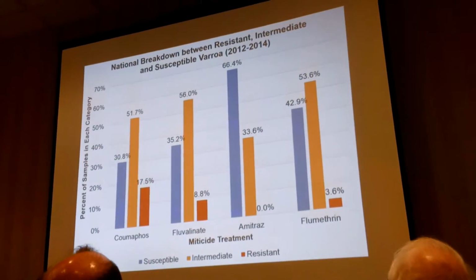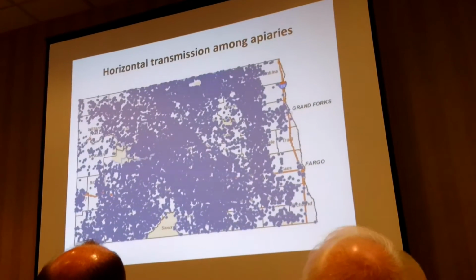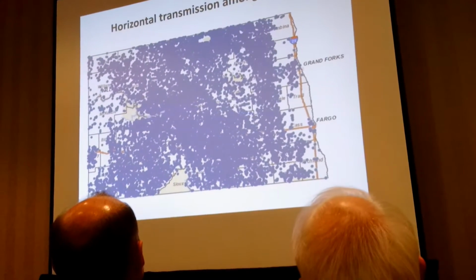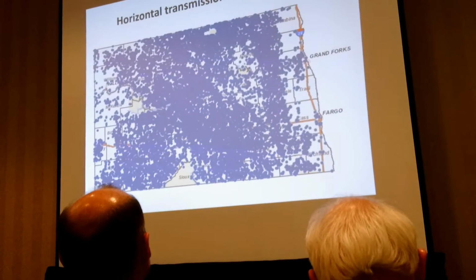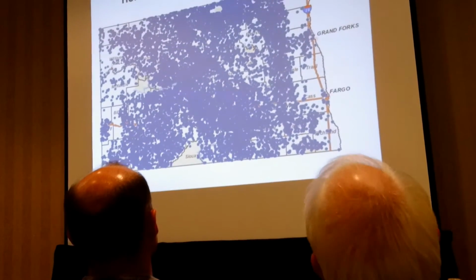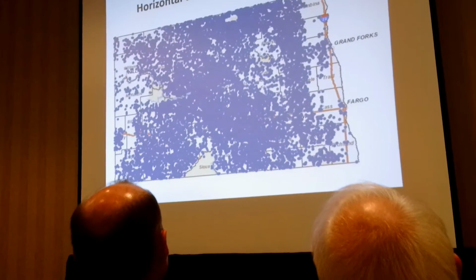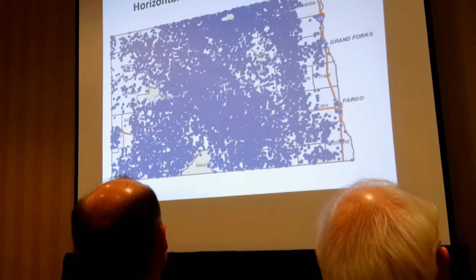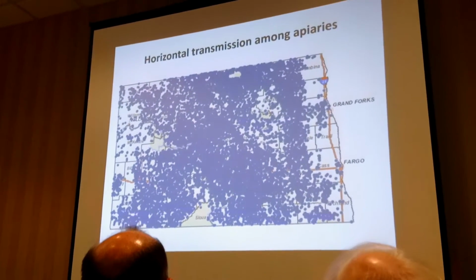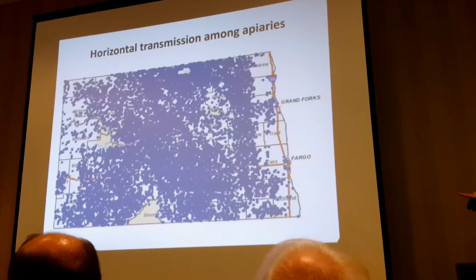Okay, and this just shows that in a different way. Okay, so this is my last slide of actual information. This shows the map of North Dakota and all the registered apiary locations. Wow. Yeah. Well, not all of them are on here either. It's not everybody registers like they should.